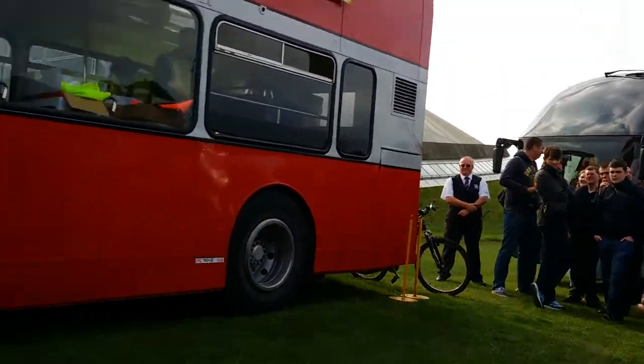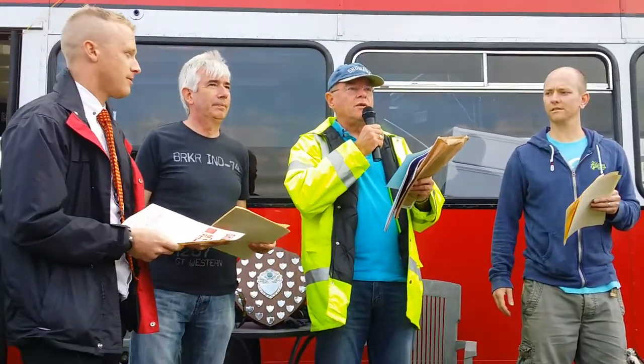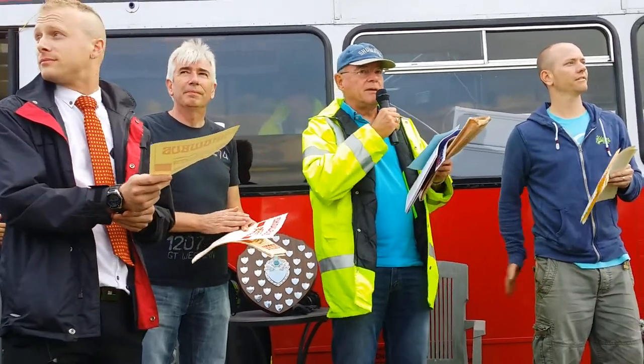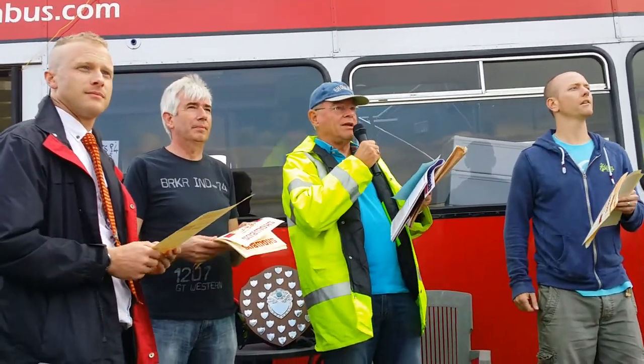The best local authority vehicle here today is from Suffolk Norse with their Enviro 400, entry number 109. We need somebody here from Suffolk Norse. Here he comes.